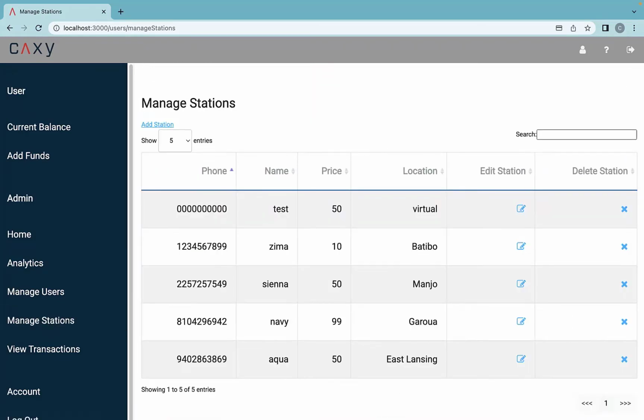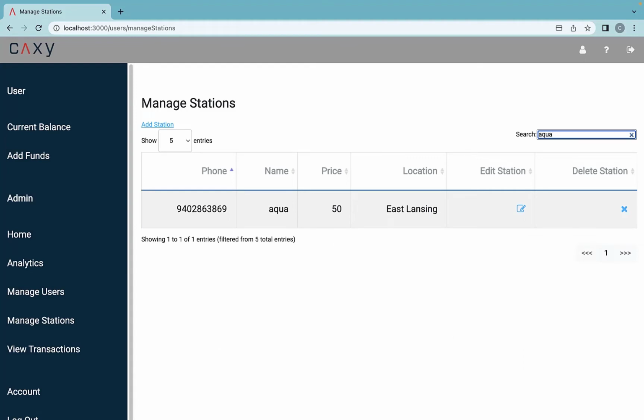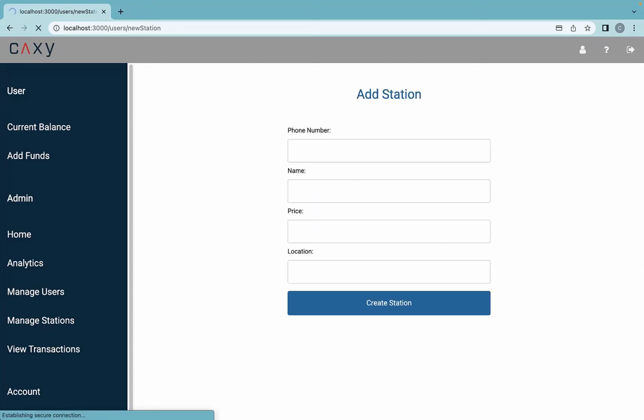With managed stations, we can see all the stations that are accessible via our system. We see here that we have an East Lansing station named Aqua, and we can go ahead now and try to create a new one.